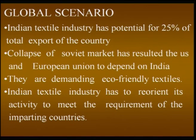Collapse of the Soviet market has resulted in the US and the European Union depending on India. They are demanding eco-friendly textiles. The Indian textile industry has to reorient its activity to meet the requirement of the importing countries.